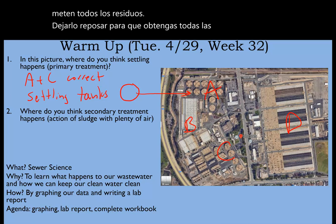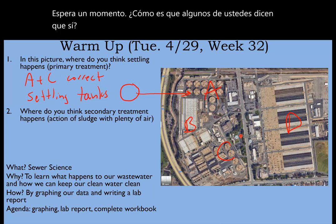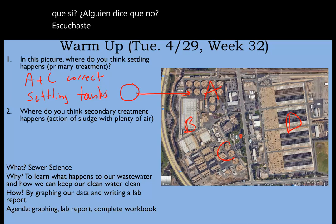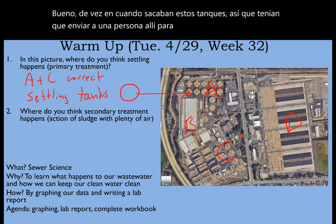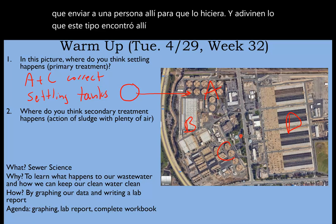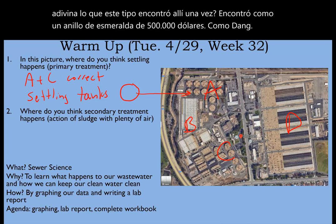Did Miss Potter tell you guys the ring story? Yeah. No? Wait a minute. How come some of you say yes, some of you say no? Oh, so you didn't hear the ring story? Well, every once in a while they got to clean these tanks out, so they got to send a person in there to do it. And guess what this guy found in there one time? He found like a $500,000 emerald ring, just sitting in there.